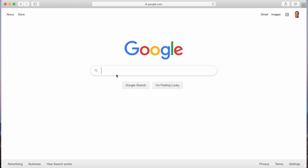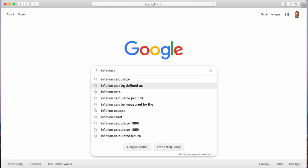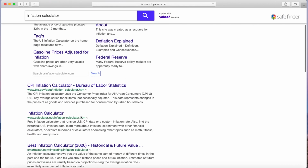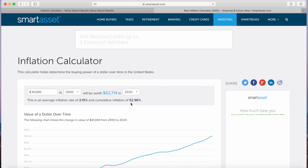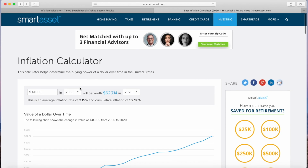So what you need to do is go to Google, and type in inflation calculator. Excuse my search history. All right, and then we're going to be looking for smartasset.com. So this is the inflation calculator that you're going to want to use. And as you can see, I was already playing with it beforehand.